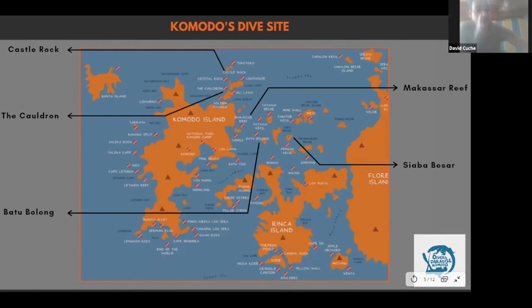Other dive sites in Central, Tatawa Kecil is my favorite. Tatawa Kecil, we call it current city. It's full of current over there. The coral is absolutely amazing. There's a beautiful plateau, a beautiful cave, a lot of fish. People sometimes think Batu Bolong is current city until they come to Tatawa Kecil. When you have the strong current, it's an experience. It's beautiful. Many dive sites, drifting dives, Siaba Kecil, Tatawa Besar, Central, a lot of dive sites.